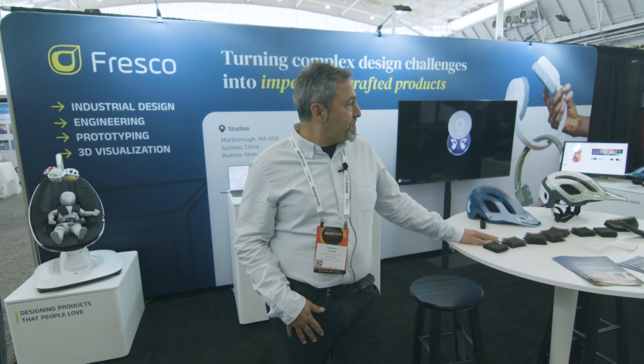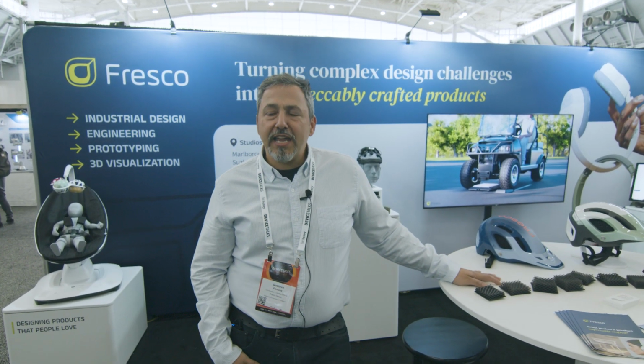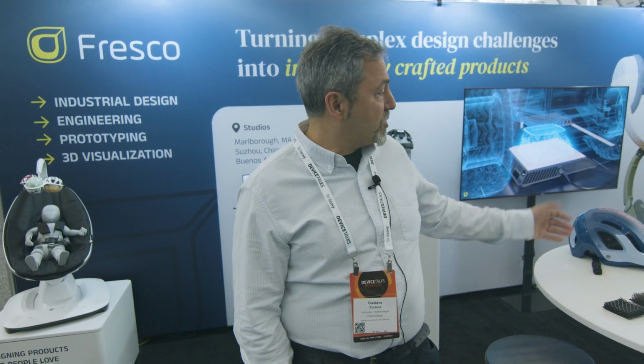And for the prototyping, we take them from the very rough and daily printouts. We have over 25 printers in our studio, so we print every day and every night just to see where the design is at. And besides that, we also do very finished things, like you can see here, finished-level appearance prototypes.